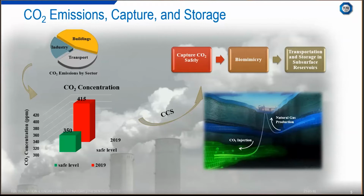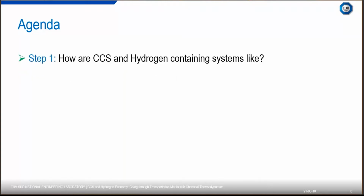However, there are some significant challenges associated with this strategy. And in this presentation today, I'd like to discuss these challenges and potential solutions in 4 steps. First, I would like to describe what CCS and hydrogen systems are like. So how the CO2 and hydrogen-rich streams are transported and stored in geological formations after being captured from power plants or blue hydrogen production units, for example, and what the challenges are in this way.